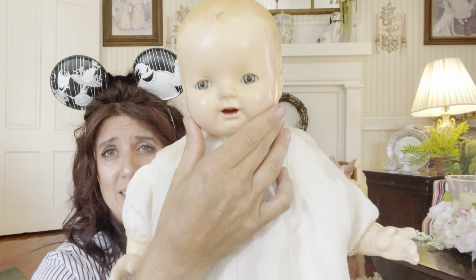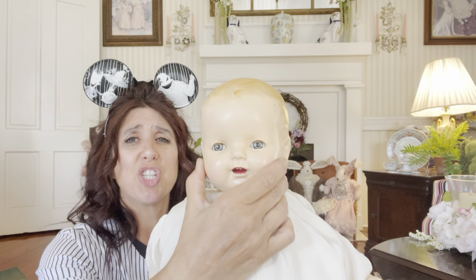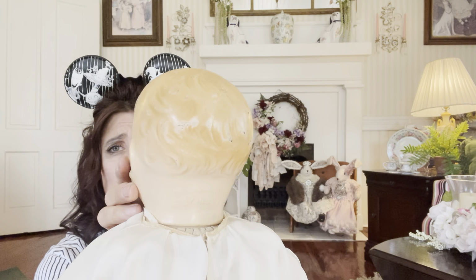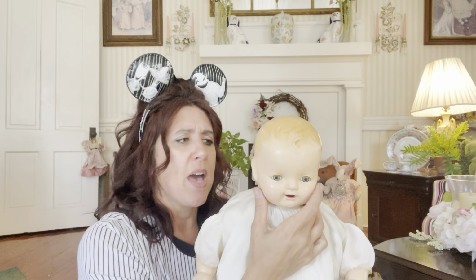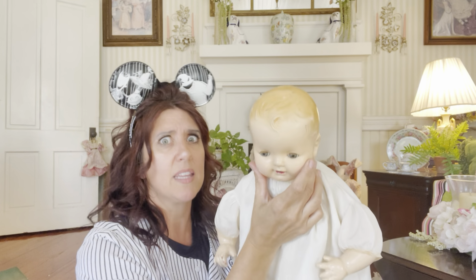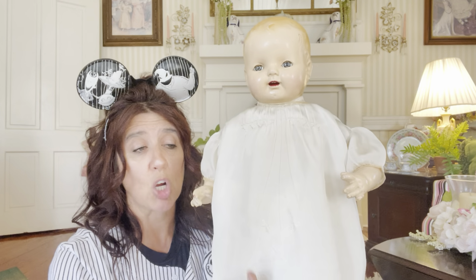Look at her. She's got the little teeth. Her eyes do work. You lay her down and she goes to sleep. And she is just in great condition. Look how cute her little swirly hair is. She is called a Baby Hendren. I don't know a whole lot about composition baby dolls as far as their value, but I do believe that Baby Hendren dolls were kind of like the name brand of these baby dolls back then. I believe this is her original little dress.